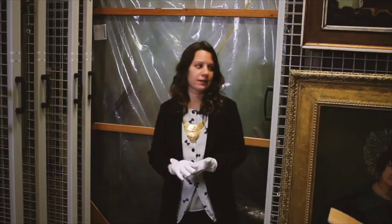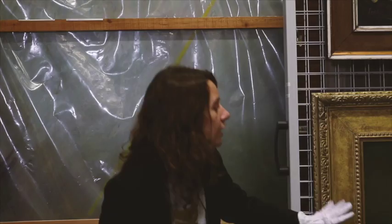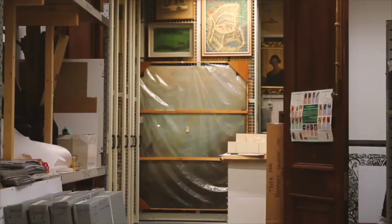So for example, an old work like this which hasn't got any glazing on is particularly vulnerable. So we have to make sure that it doesn't get too dry in here, but equally that the humidity doesn't get too high, which could also cause issues for the work.